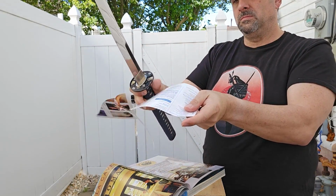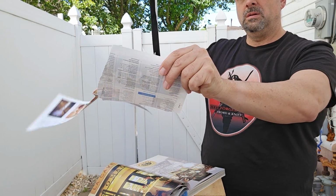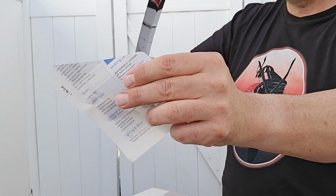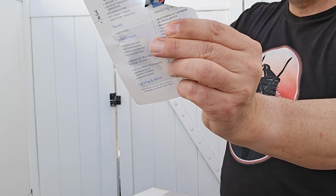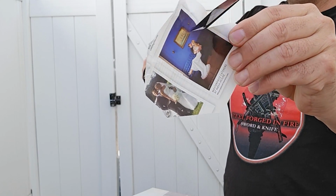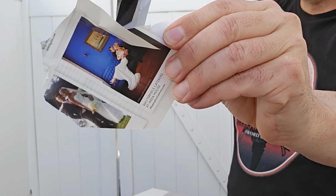Actually, it was probably one of the sharper edges that I've gotten from Cloudhammer, and you can see how it's slicing through the paper pretty well. So kudos to them also for improving the sharpness level of their swords coming to us, because that was also a complaint that we all had with their first round.